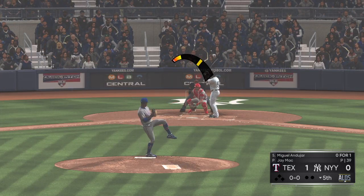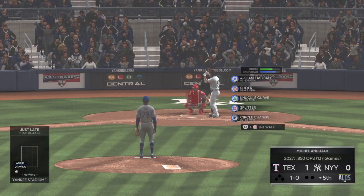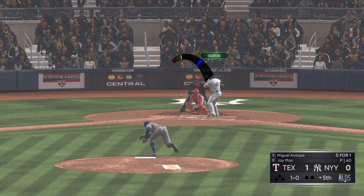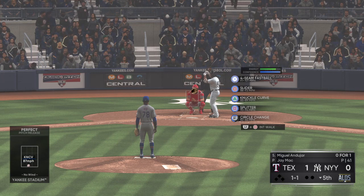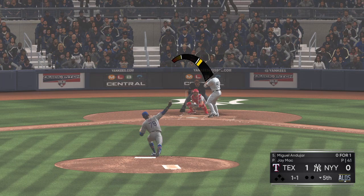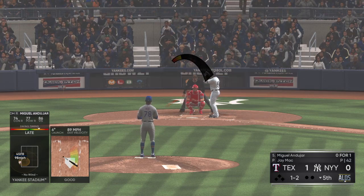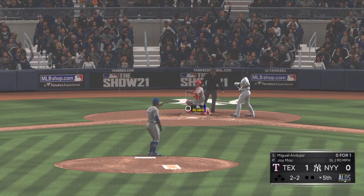Now here it comes. Nope. Outside with the fastball. That's Ball 1, 1-0. Cold strike at the knees. 1-1. Right side, but it's going to be a foul ball. Here comes the 1-2. It's a slider that misses below the zone.